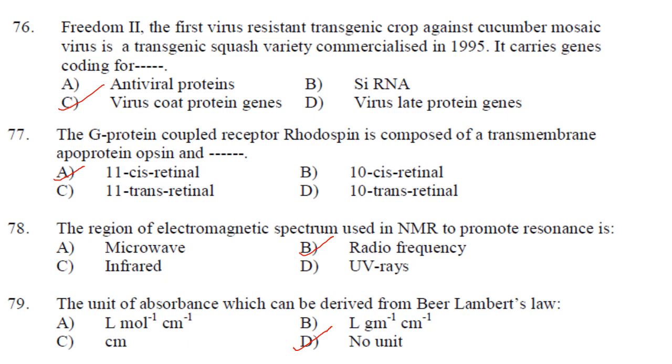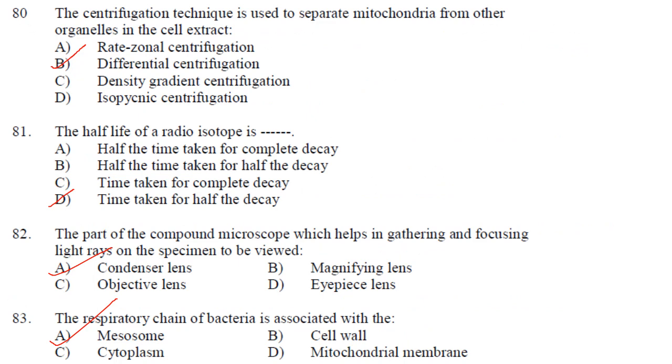The unit of absorbance which can be derived from Beer-Lambert's law. Absorbance doesn't have a unit. It is unitless. But molar absorptivity has units, that is liter mole raised to -1 centimeter raised to -1. So the unit of absorbance which can be derived from Beer-Lambert law is no unit. Answer is option D.